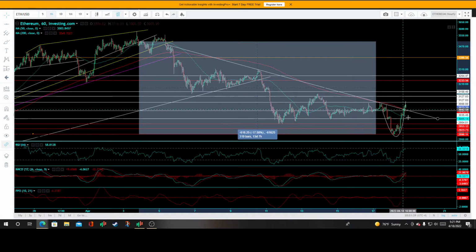Here we are sort of in a cup and handle looking formation off the hourly, each candle representing an hour, and we had this sort of inverse head and shoulders looking bottom here. We've taken out that primary downtrend line off the April highs, and off the hourly we punctured the 50 hourly moving average, then coinciding with that primary downtrend line off the April highs, the 200 hourly moving average, and we punctured right through.